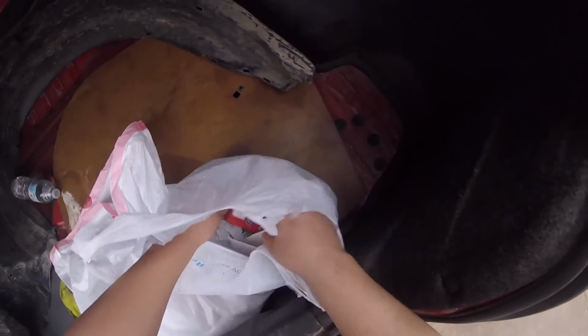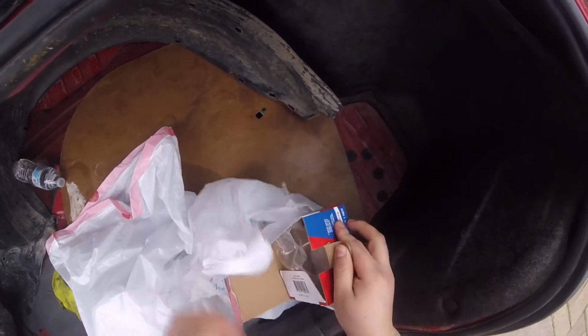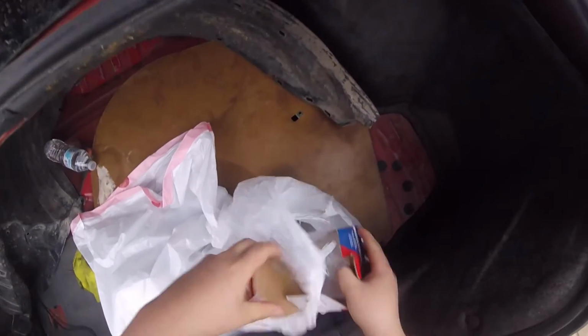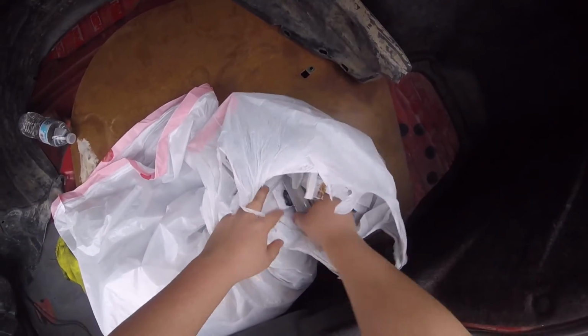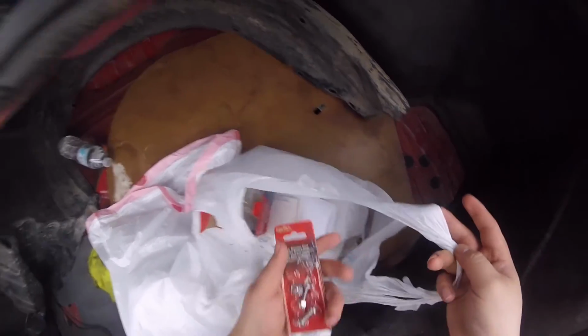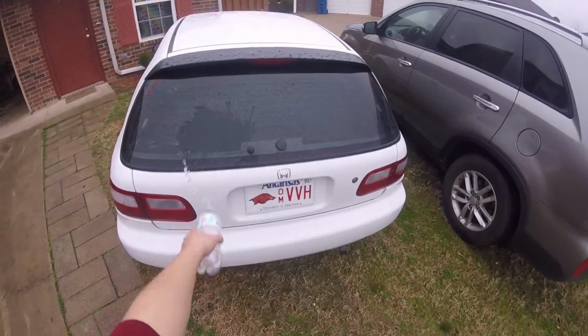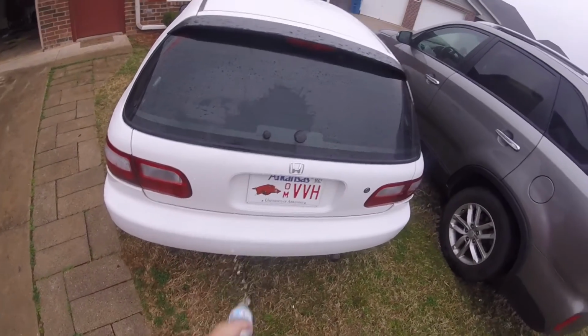What is this? Junk. Oh shit. Use these. Fuck it, free car wash.